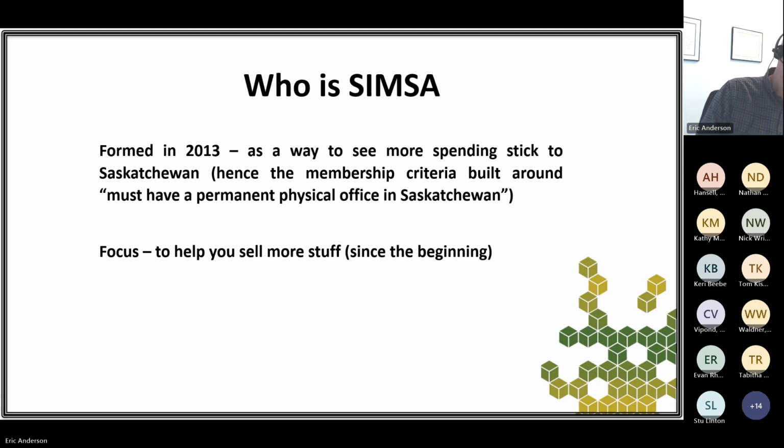So who is SIMSA? We were formed in 2013. We had our 10th year anniversary event just this past year. We were formed with the goal of helping more money stick to the province. Back in 2011 and 2012, at the tail end of the big potash build out, they were noticing a lot of stuff wasn't staying in the province. So a bunch of guys got together, the original 8, we created a video on that, by the way, and they built SIMSA up and got it up and running. Then I was hired on as the first full-time executive director about 7 years ago. Carrie Beebe, who you're going to meet in a second, joined me a couple of weeks later, and we've kept growing since. Our simple story is we help our members sell stuff.